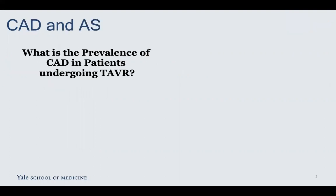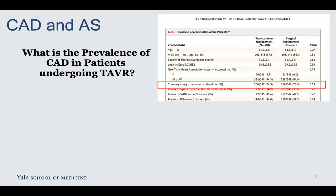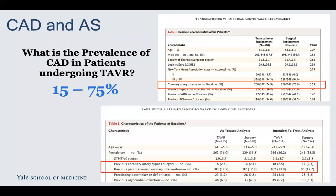So one of the questions is, what is the prevalence of coronary disease in patients undergoing transcatheter aortic valve replacement? If we look at that, what we see is it's variable. Whether we look at high risk patients where the prevalence of coronary disease is up to 75%, or whether we look at low risk patients where it's down to around 15%. Needless to say, the prevalence of coronary disease is quite high, somewhere between 15 and 75% in patients undergoing transcatheter aortic valve replacement.